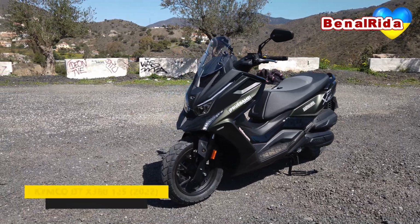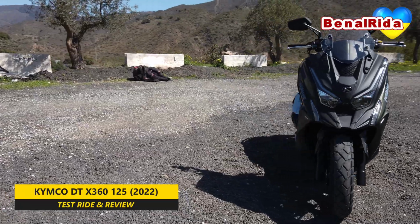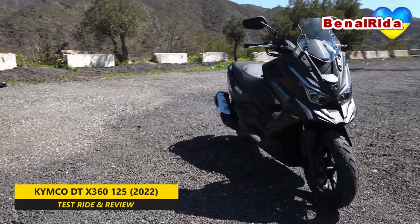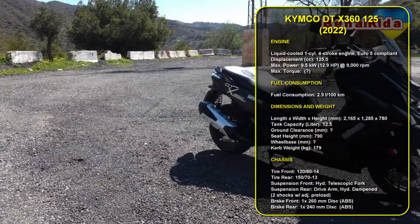Today we're testing out the Kymco DT X 125. It's a one-cylinder scooter with 124cc. I'm sorry, I don't have very much time for this test ride. I need to bring it back quickly.